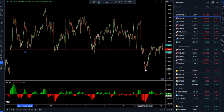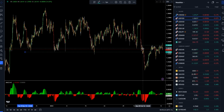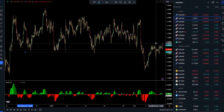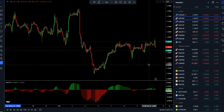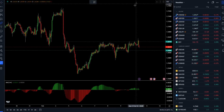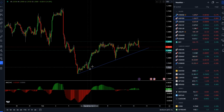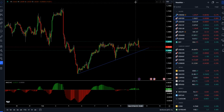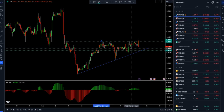But what happened here is that market rebounded pretty aggressively, more like a V-shaped reversal. So this can be a strong reversal and trap for the sellers in the background. There is a chance, and still we can see that market is building higher lows. If we place, for example, a rising trend line, we can see that market is holding this rising trend line.